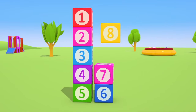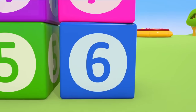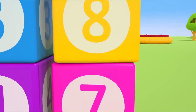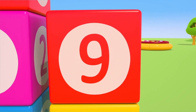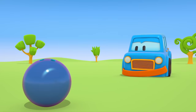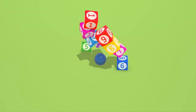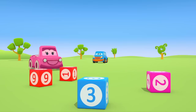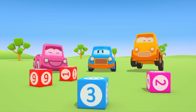Six, 7, 8, 9. Shall we count together? 6, 7, 8, 9. Amazing! Max? Boom! Crash! Now the clever cars can make their tower all over again.